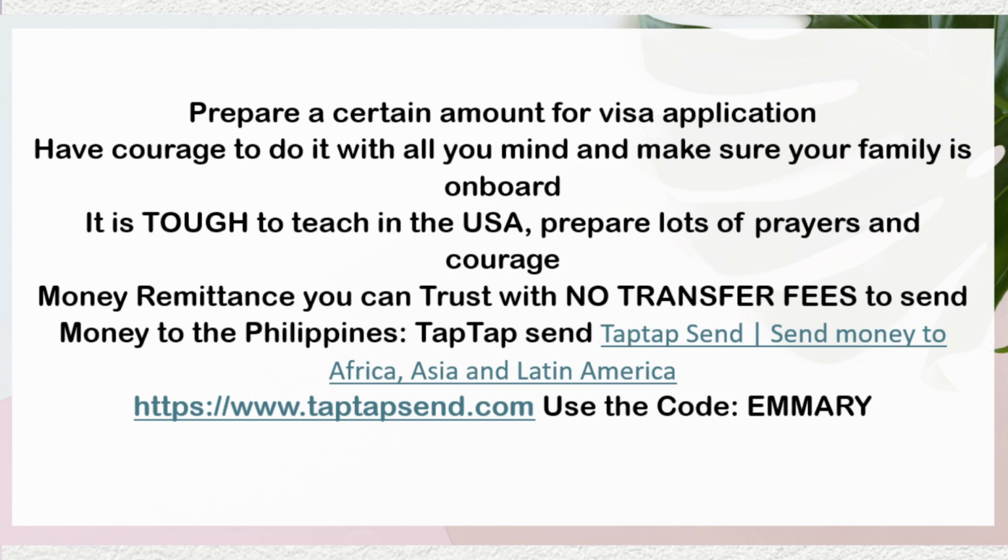5. Prepare a certain amount for the visa application. 6. Have courage to do it with all your mind and make sure your family is on board. 7. It is tough to teach in the USA. Prepare lots of prayers and courage.